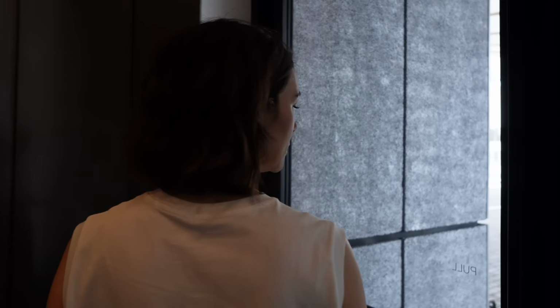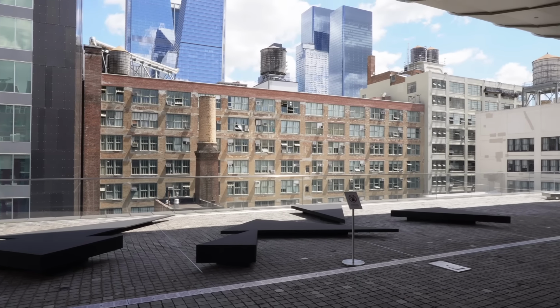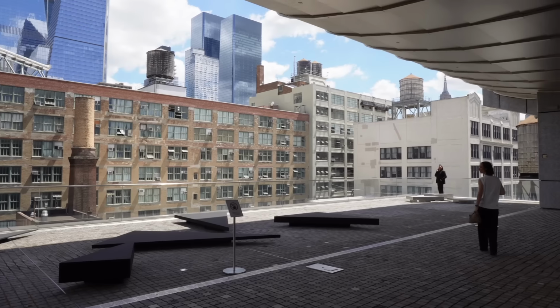The show continues on another floor of the gallery. This is one of my favorites because it's kind of hidden. It's like a little haven amongst all the Chelsea buildings, but these are sculptures by Adam Pendleton.